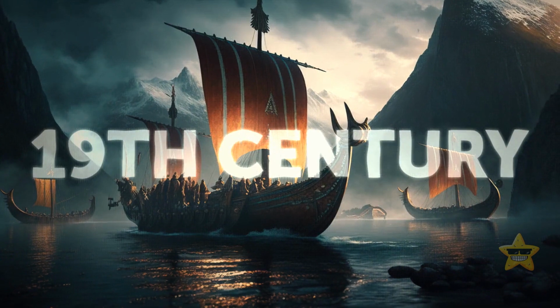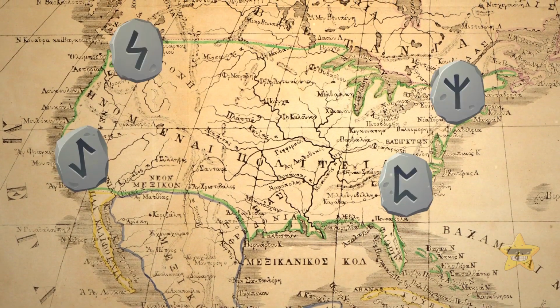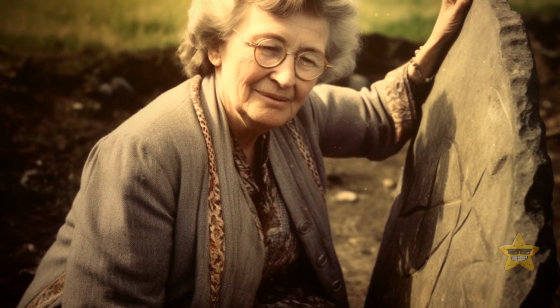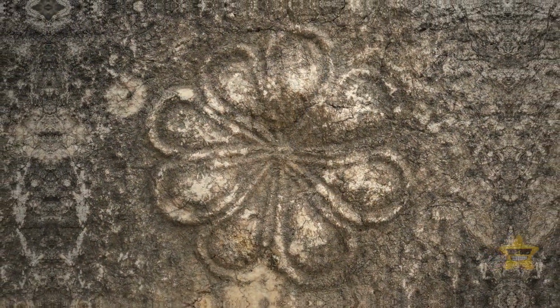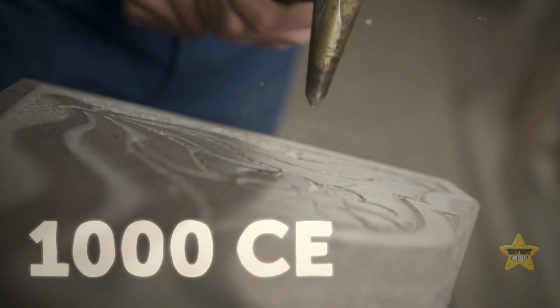We have to travel back to the 19th century, when the idea that the Norse were the first Europeans to discover America took off. This belief was based on runes and Norse artifacts found in different areas in the U.S. That cobblestone path, first discovered by Gloria Farley, located in Heavener Runestone Park in Oklahoma, seems to tell the same story. To this day, this slab is one of the biggest historical mysteries in the U.S. Some believe that the runes on the stone were carved by Norse explorers in 1000 CE.